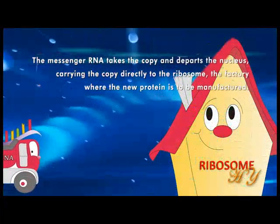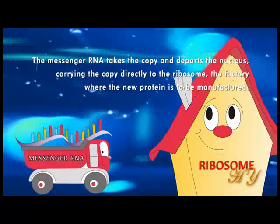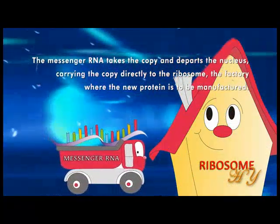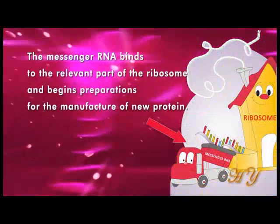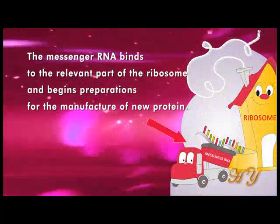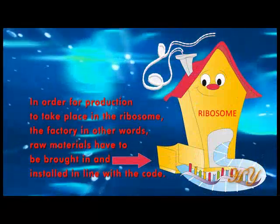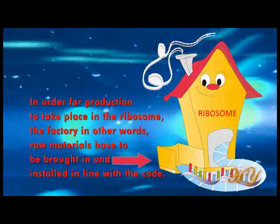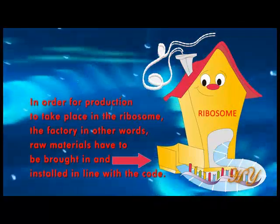The messenger RNA takes the copy and departs the nucleus, carrying the copy directly to the ribosome, the factory where the new protein is to be manufactured. The messenger RNA binds to the relevant part of the ribosome and begins preparations for the manufacture of new protein. In order for production to take place in the ribosome, the factory, in other words, raw materials have to be brought in and installed in line with the code.